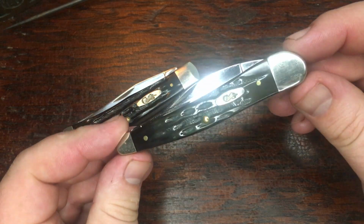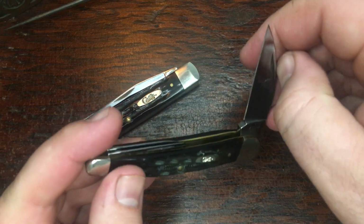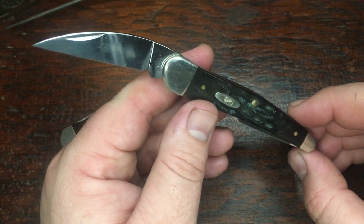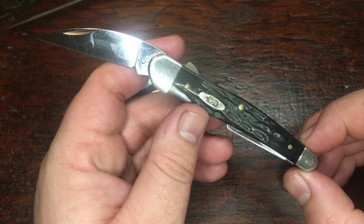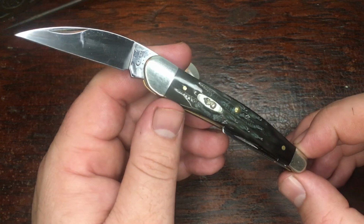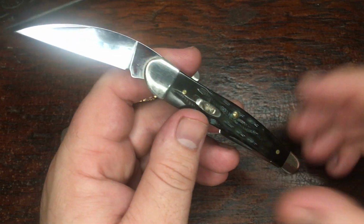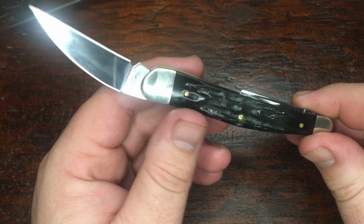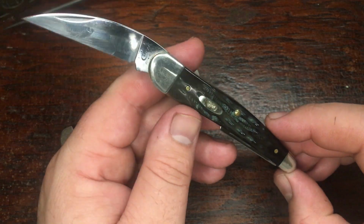The Seahorse Whittler here was an eBay find. A lot of times what I do, and I want to make a video one day giving some tips on buying knives on eBay, is I'll go on eBay and put in a super broad search, and it might just be Case knives. And then I like to put a price limit of like $40 or $50, whatever I want to spend, or if I've got a little extra money.